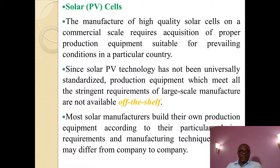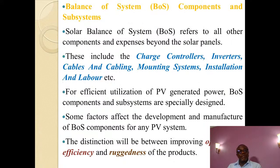So with this PV technology, you have to liaise with the manufacturers to manufacture what will suit you where you are going to operate. In Nigeria here, I know of a company in Karishi, somewhere near Abuja, that also produces solar panels. So most solar cell manufacturers build their own production equipment according to their particular design and requirements. And this may differ from company to company because there is no standardized production equipment. So people manufacture and produce according to their ability.